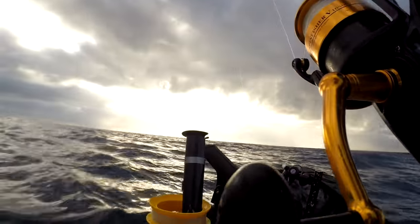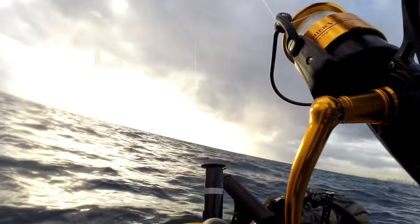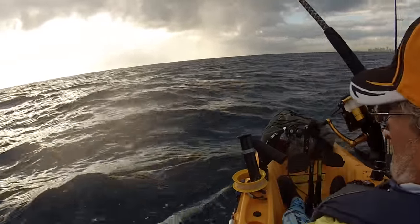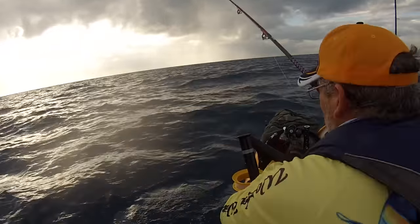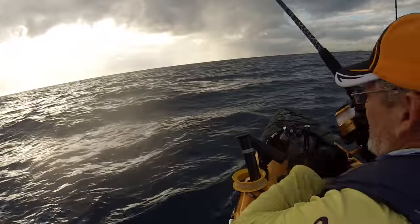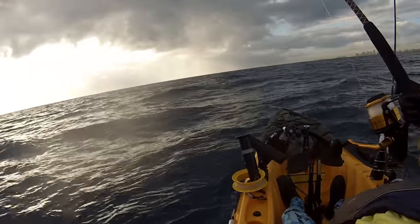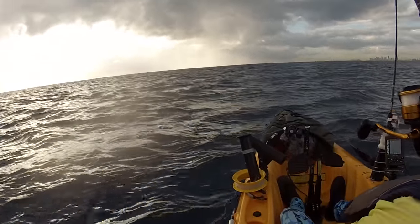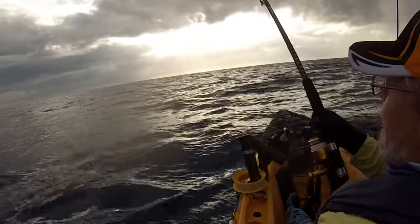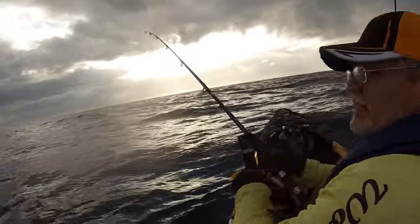He's still way green. Never bring in a green sailfish. He's pretty tired. I'm gonna put a little heat on him, not too much.